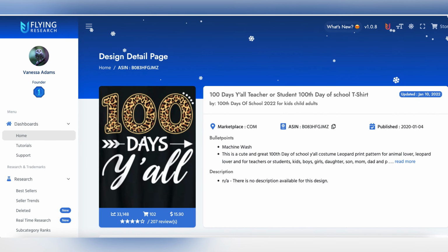Moving over to niche number 3 is this 100 days of school. Of course, this is not a new niche. If you've been in the print-on-demand game, you're aware of this 100 days of school niche. Yeah, and you can make several designs with 100. I've even seen one that was doing multiplication like 1 times 2 plus 5 times that, and it all summed up to 100. That was a very unique way of making a 100 days of school t-shirt.